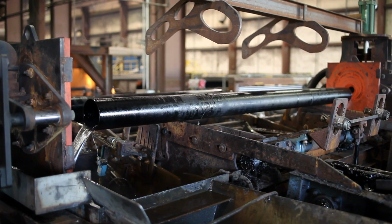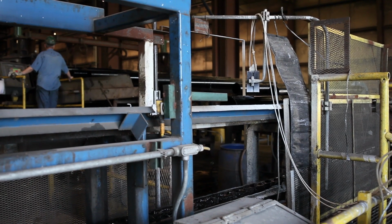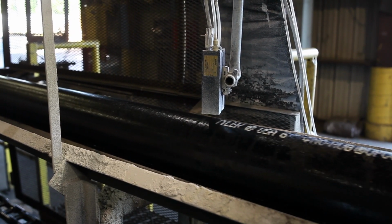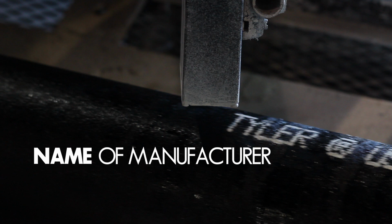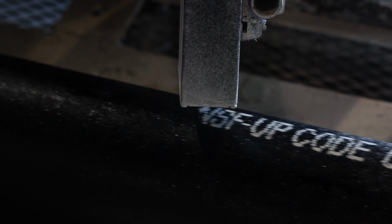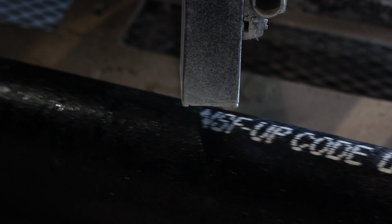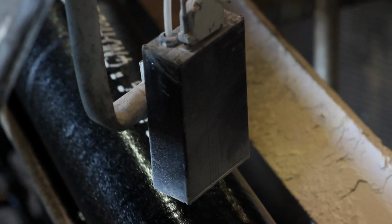Pipe that passes this pressure test is conveyed to the labeling station, where it is marked to comply with the Cast Iron Soil Pipe Institute 301 and ASTM standards. Required pipe markings include the name of the manufacturer, the country of origin, and the date of manufacture. Additionally, though not required, Tyler Pipe is marked with the time of manufacture. This is done for traceability in the event of a manufacturing issue in the future.